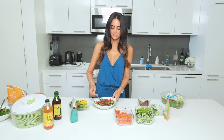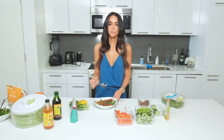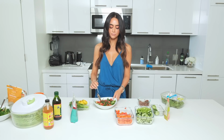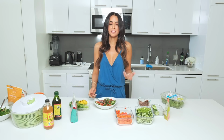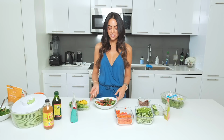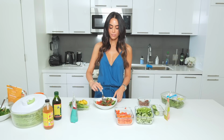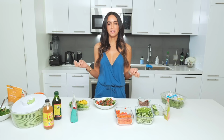Yum. Take a little bite. This might be my favorite one of all of them because there's something about the warm. It just makes you feel like you're eating grandma's meal. It's cozier. And it's still a salad, so it's always like what you can call a salad, right?